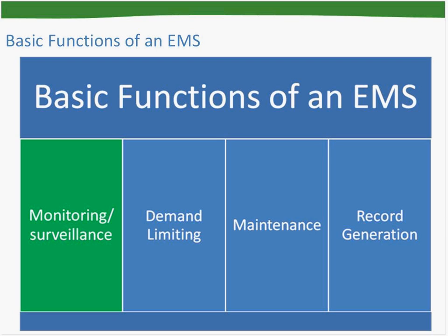In the advanced units, if the weather is going to be hotter outside, you can have your EMS system take a look and say, oh, well, it's supposed to hit 90 today. I'll try to pull in as much outside air as I can while it's cool out, in the 60s and 70s, so I don't have to overcool as the day goes on.